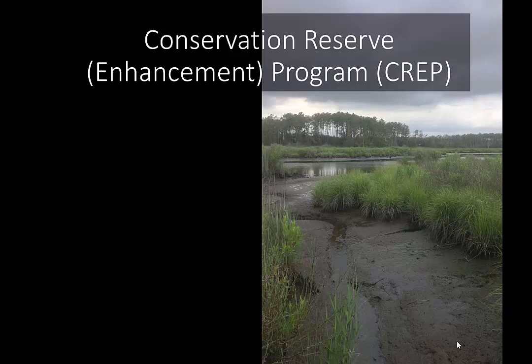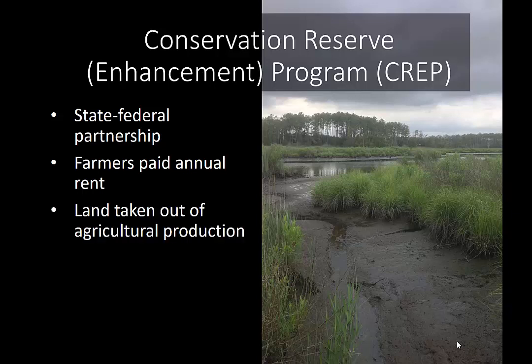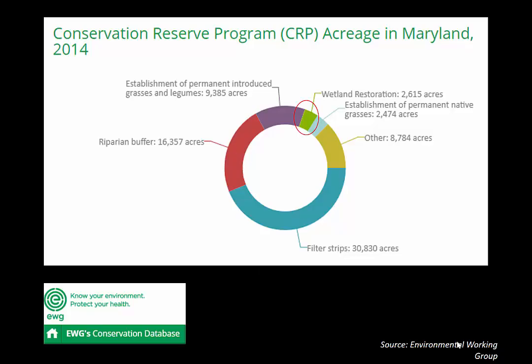So I'm sure a lot of you have heard of the CREP program. It's a state and federal partnership where farmers are paid an annual rent to take their land out of production. And then native plant communities are actively established. So I have some data so far on enrollment in the CREP program in Maryland, Virginia, and Delaware. These are data from a site called Environmental Working Group. You can actually go on there and look at any kind of farm subsidy payment you want. And in Maryland right now, there's about 2,600 acres in the CREP program enrolled in the wetland restoration.